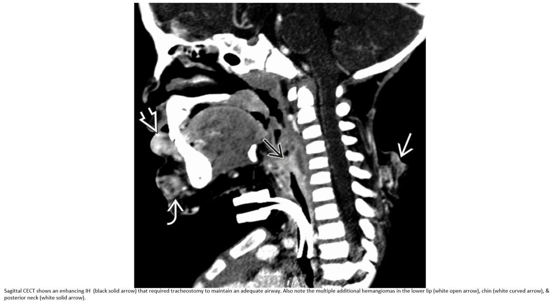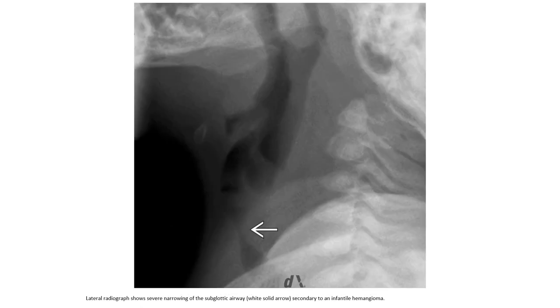Enhancing infantile hemangioma that required tracheostomy to maintain an adequate airway. Also note the multiple additional hemangiomas in the lower lip, chin, and posterior neck. Lateral radiograph shows severe narrowing of the subglottic airway secondary to infantile hemangioma.